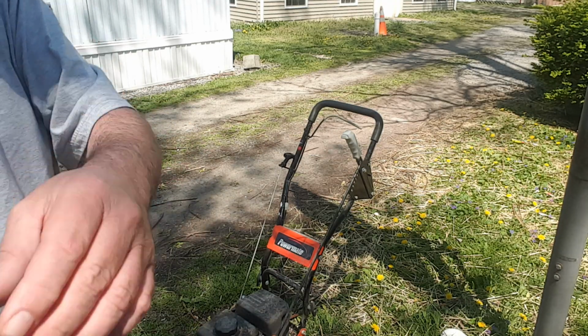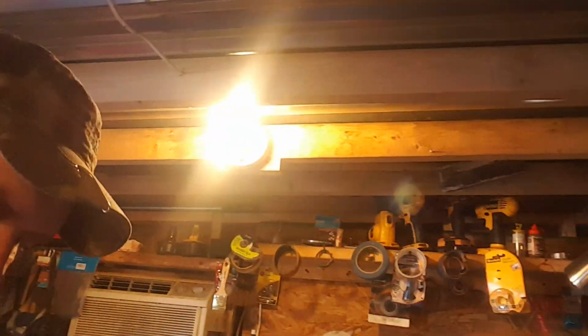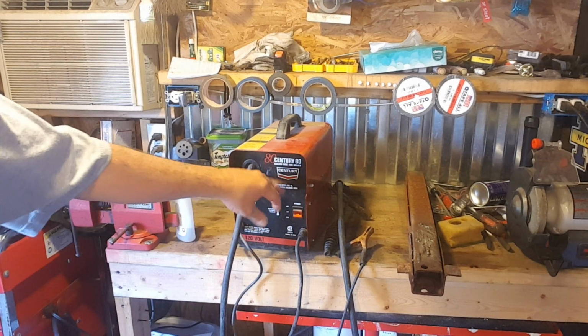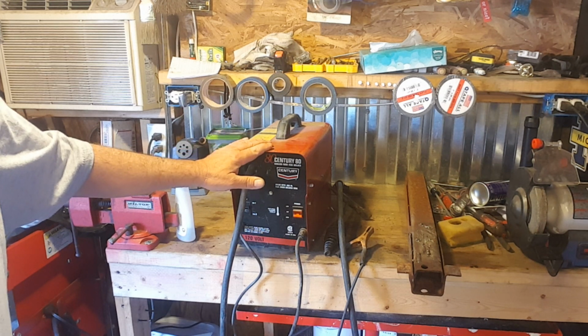This was basically, it's not that I necessarily wanted it or needed it. This is one of those type deals, same place that I bought, well, I'll go ahead and take you in here and show you this. Same place that I bought this, which is a little Century 80 gasless wire-fed welder, 110, and it works really good. It really surprised me.